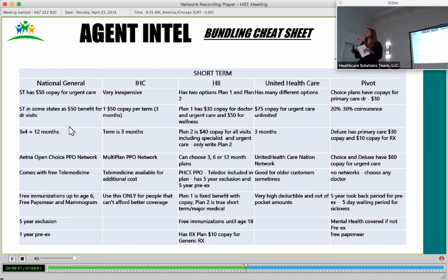And once they tell me how much money they need to make per year, then I can tell them how many apps they need to write and what carriers to focus on, because I know all the percentages for all the carriers and how much they pay right off the top of my head. So I'll bundle plans.